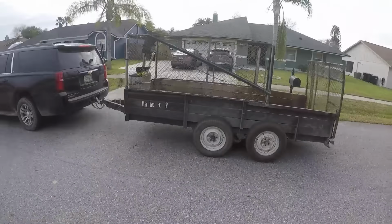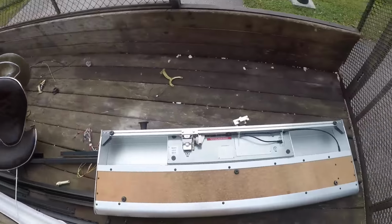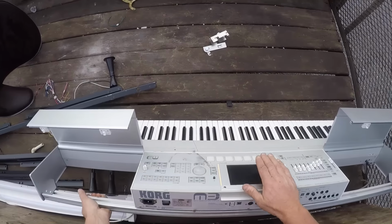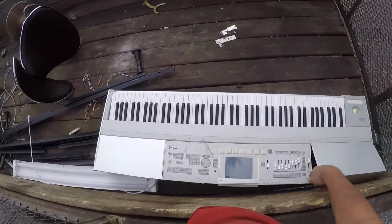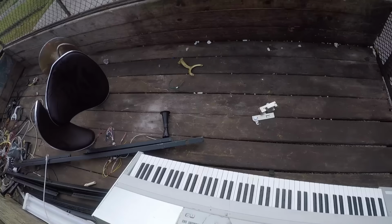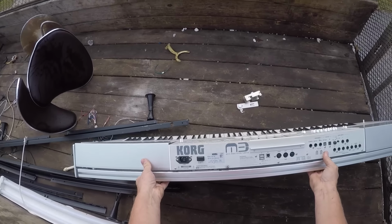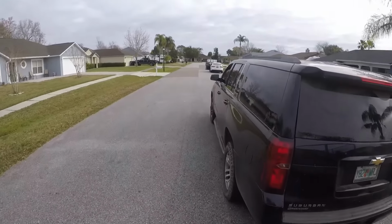Kicking off with a chair. Chair one of the day. We did get a couple of tidbits last night. We got this keyboard, which I have to look up. It's actually really quite heavy, but a lot of it is aluminum. I just don't know what we want to do with it. I might break this down in the yard so you guys can see what's inside of it. It's a Korg 3M88. I gotta look that up. Let's see what we can find today, guys.